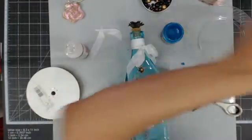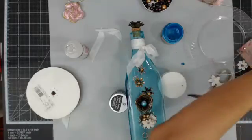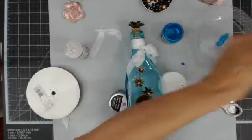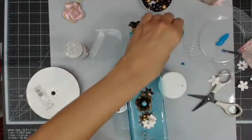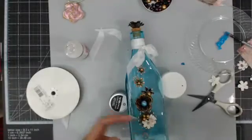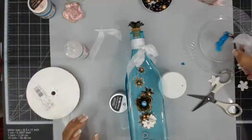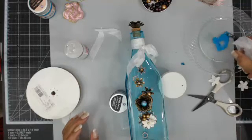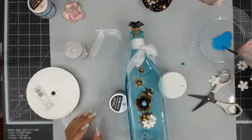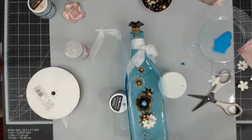Let me rinse this off. And this is what I love about having so many great products, is you can kind of go on the fly with what's going to work for you. That's why whoever said we were hoarders, they just don't know we really need all this stuff. I'm going to add some water and get this really watery, which is way more paint than you need. But I think it's going to be close enough.